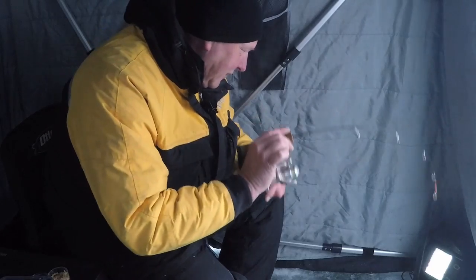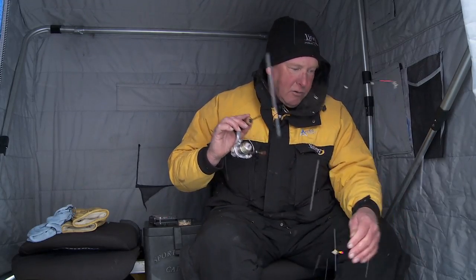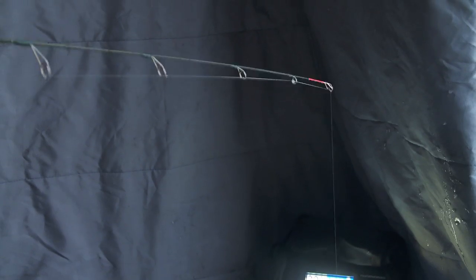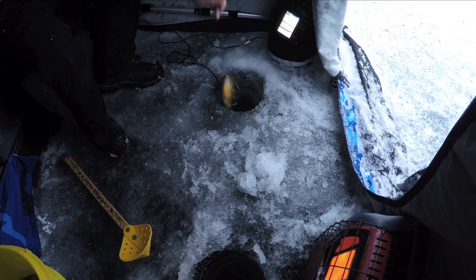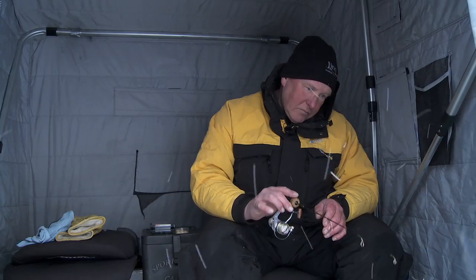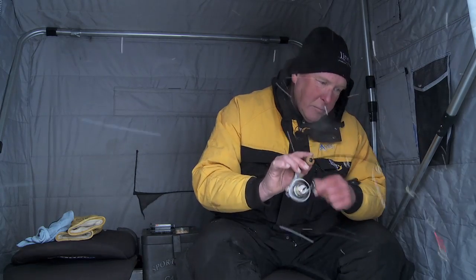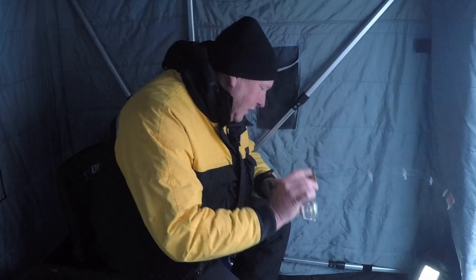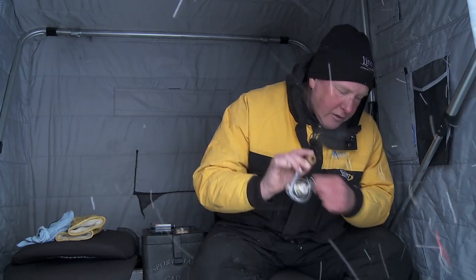Got him. Oh, came unpinned right at the hole. This one's pushing up on. Oh, there he is. There we go. Oh, we got him. Okay. That was another one of those light bites. He pushed ahead just a little bit, and all of a sudden, just enough movement to know he was there. I can feel that thing getting tangled up.